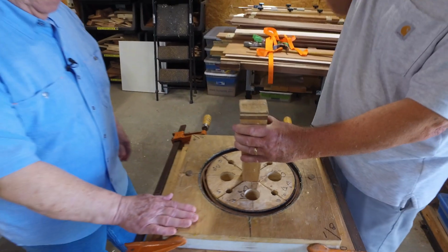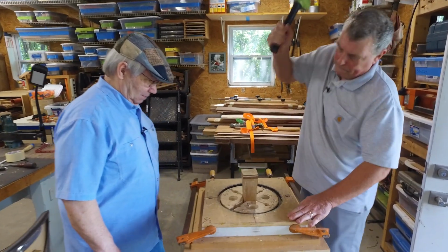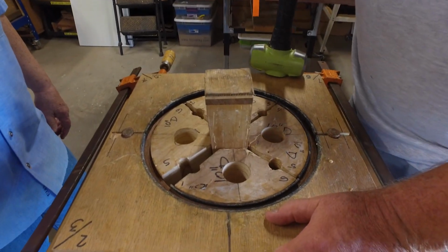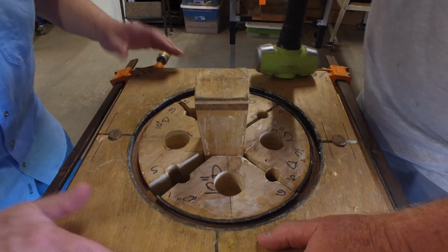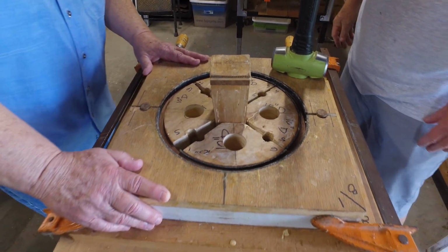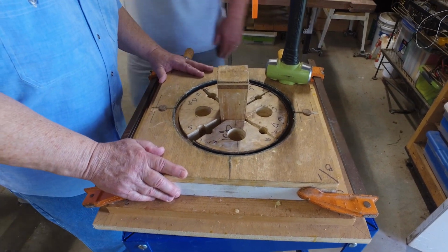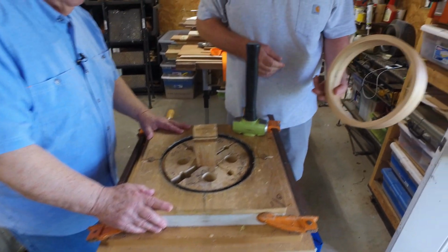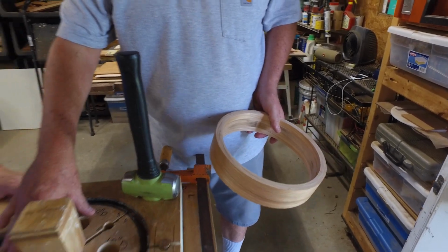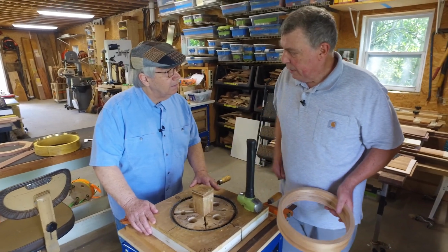So okay. What that does then is expand and exert pressure all around. And if it's done right, you're going to wind up with a nicely laminated rim with no gaps. And I'll reduce the size of those cauls for the next rim, the next side with the next layer.